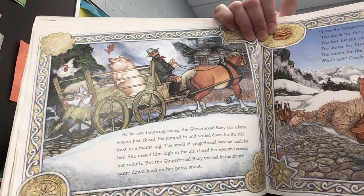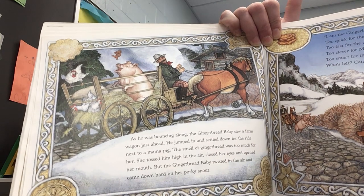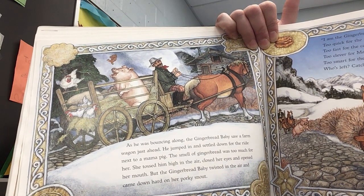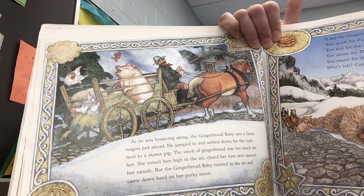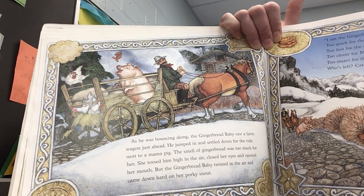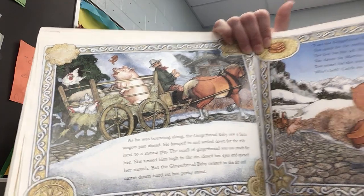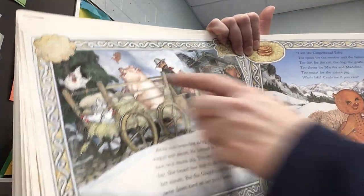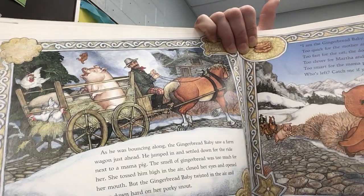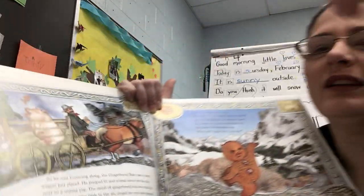As he was bouncing along, the gingerbread baby saw a farm wagon just ahead. He jumped in and settled down for the ride next to a mama pig. The smell of gingerbread was too much for her. She tossed him high in the air, closed her eyes, and opened her mouth. The pig wants to eat him. But the gingerbread baby twisted in the air and came down hard on her porky snout.